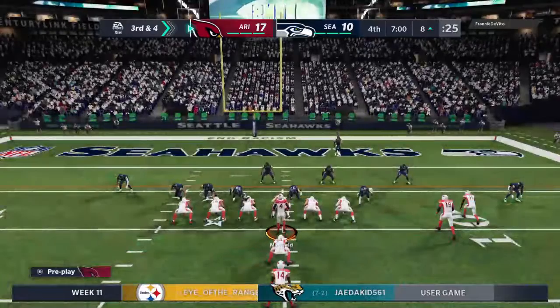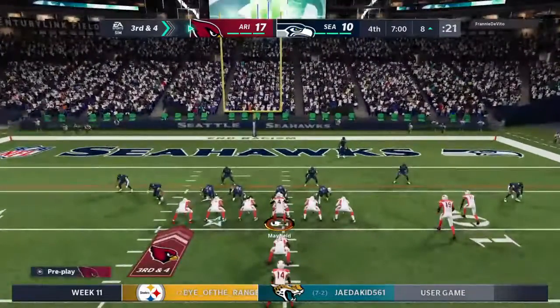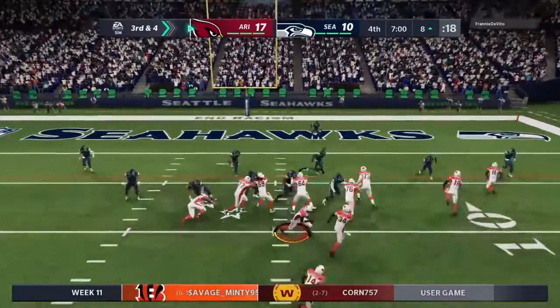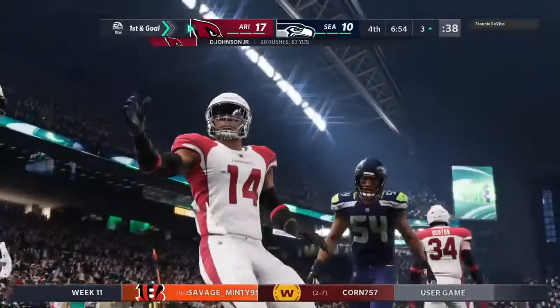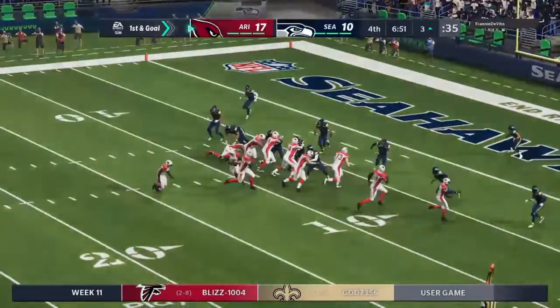The Cardinals on third down. They've hit 2 for 4 thus far. This is 3rd and 4. Here's a 20th carry for Johnson. And he will have the first down before he's brought down at the 3. The gain of 5 that time gives him the conversion and makes it 1st and goal.